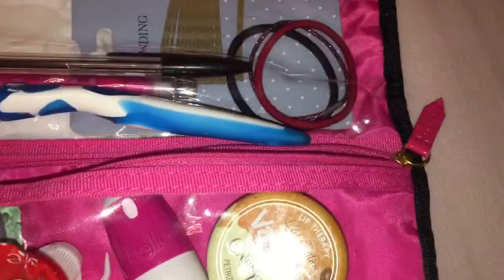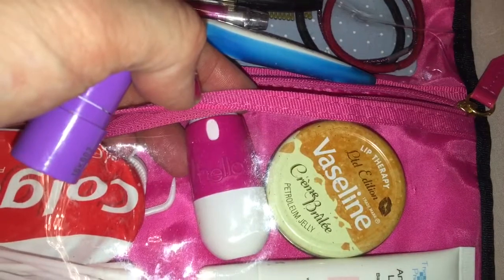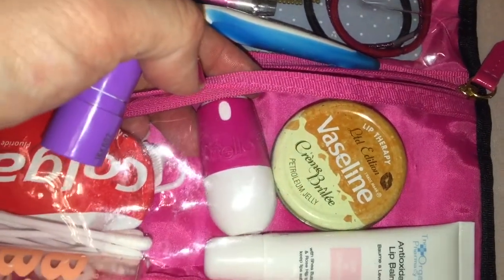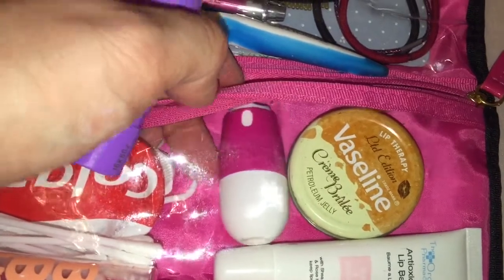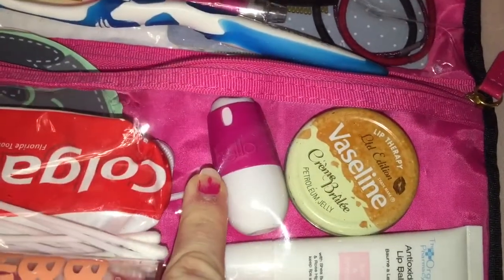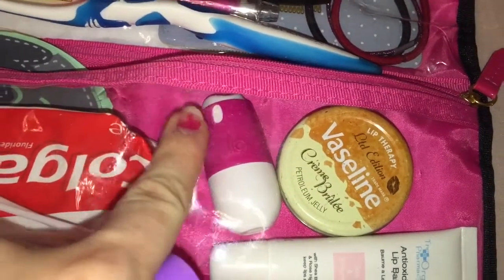I then have this Hello. This is a grapefruit scented mouth spray, so basically just a breath spray. Just in case again I'm feeling like I need to freshen up my breath a little bit.